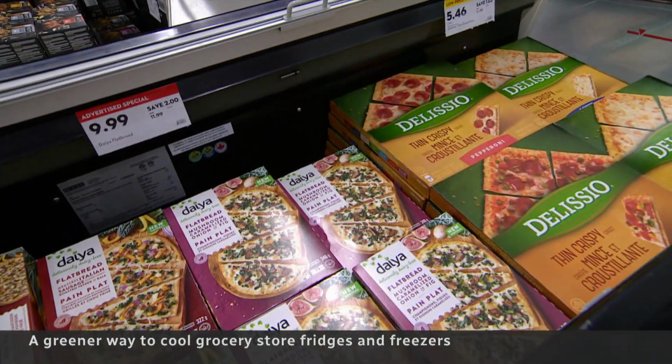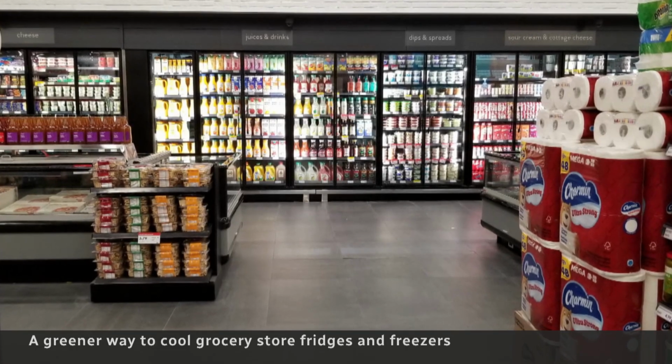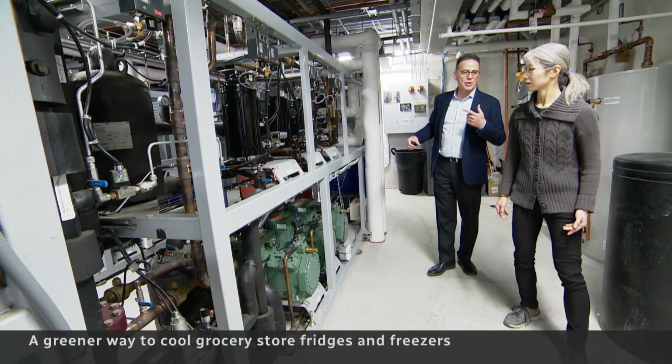This might be surprising, but carbon dioxide is one of the greenest refrigerants in terms of climate change impact. Which is very different from other refrigerants in the market today. And for us, that was just an important part of our overall sustainability strategy.